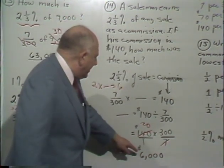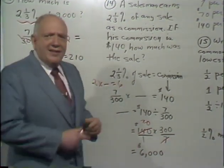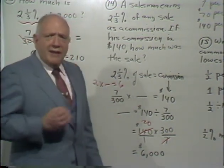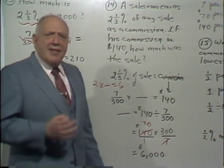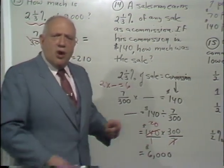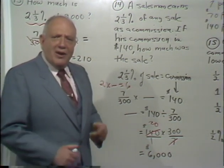And that's very exciting, because 2 1/3% doesn't sound like much, but on $6,000, he makes $140. That's called a big ticket item. He doesn't get much of a percentage, but he gets lots of hundreds of dollars in the sale, so he's making 2 1/3% lots of times.